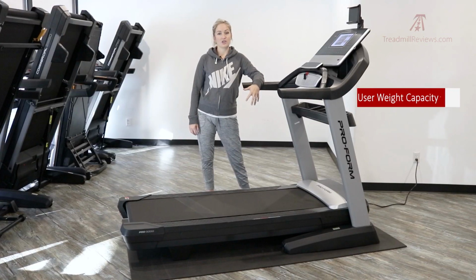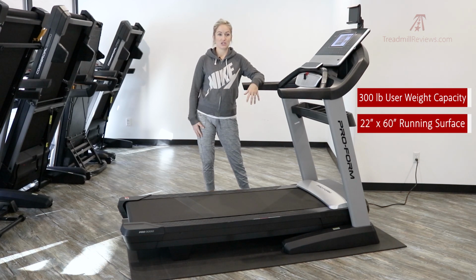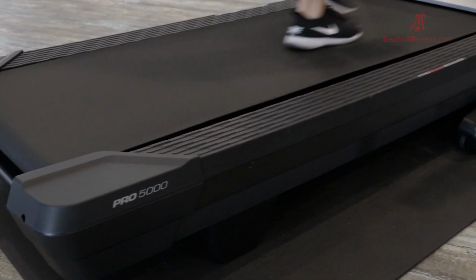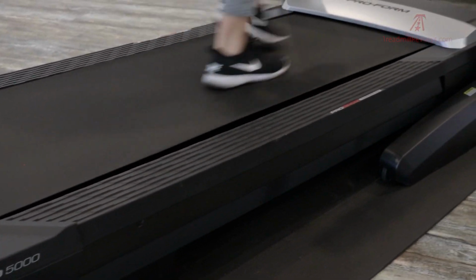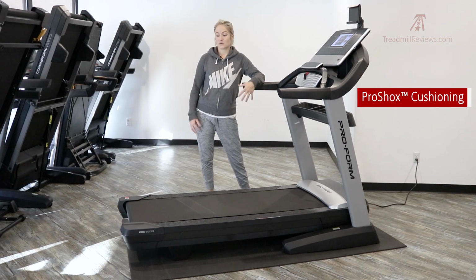There is a 300-pound user weight capacity on this treadmill and a nice wide running surface at 22 inches by 60 inches. This treadmill also has ProForm's ProShox cushioning, so it's a slight cushion that is more comfortable than if you were to be running on concrete or asphalt.